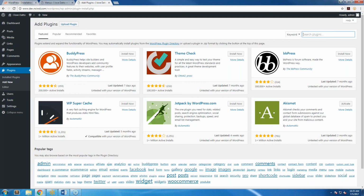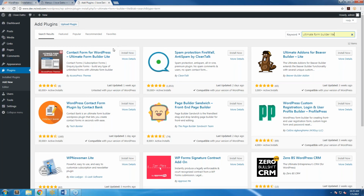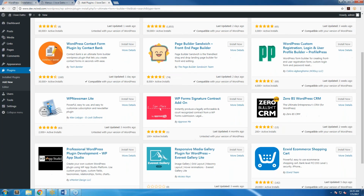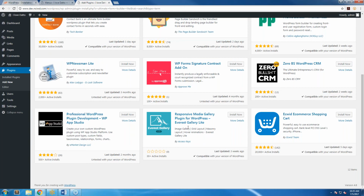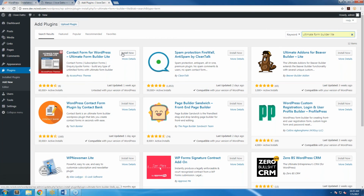Let's search for a plugin. This is a plugin I use a lot. It's called Ultimate Form Builder Lite. So we're going to do a search. Now this is searching all the WordPress plugins in their library. WordPress, keep in mind, is open source. It means it's community driven. Anybody can develop a WordPress plugin. So they've developed a form builder called Ultimate Form Builder Lite.